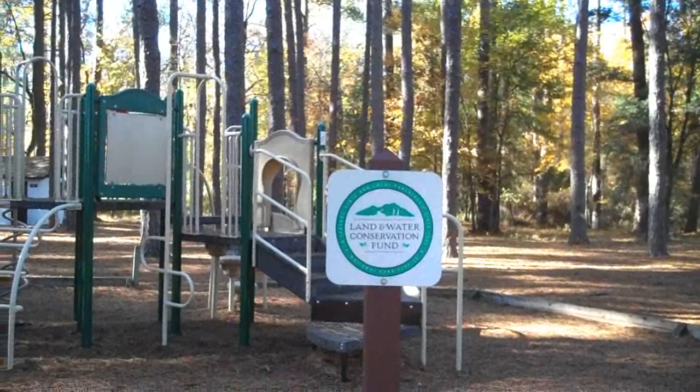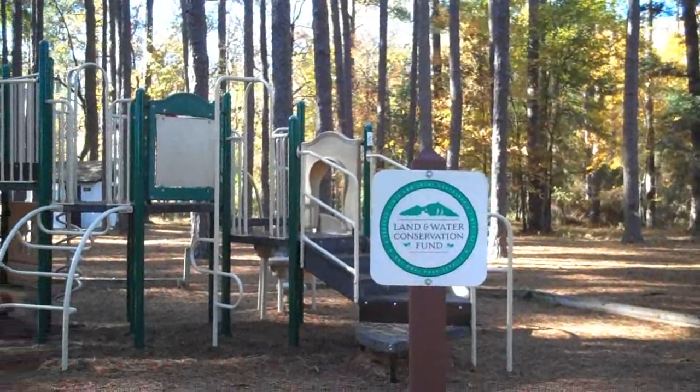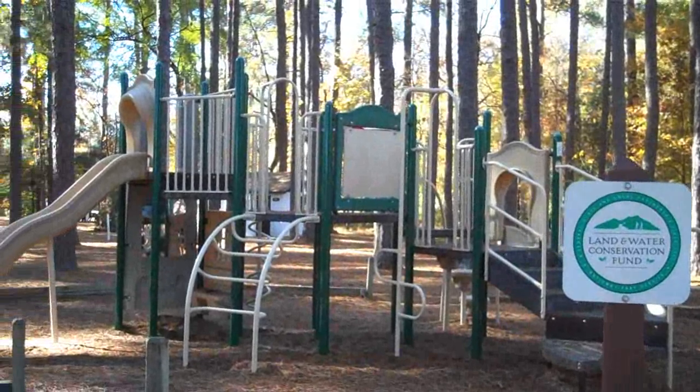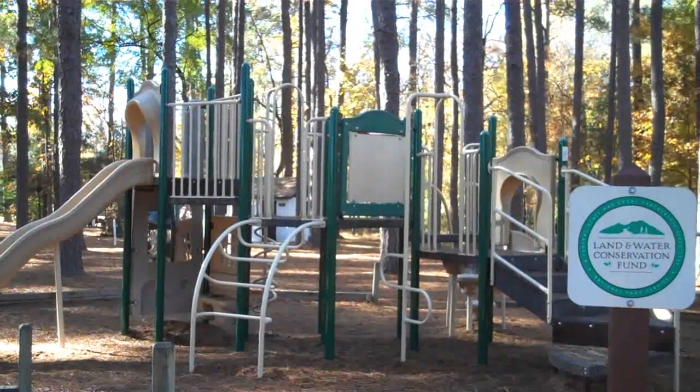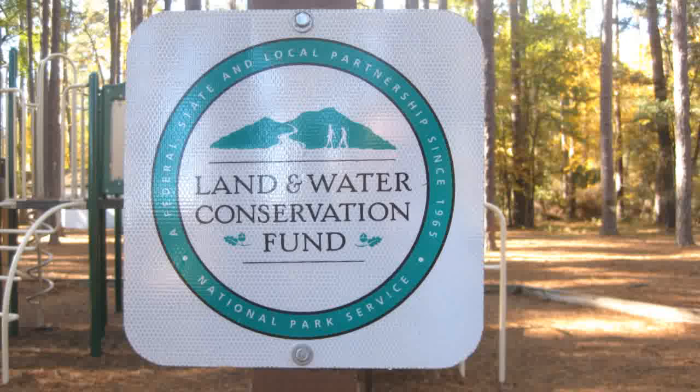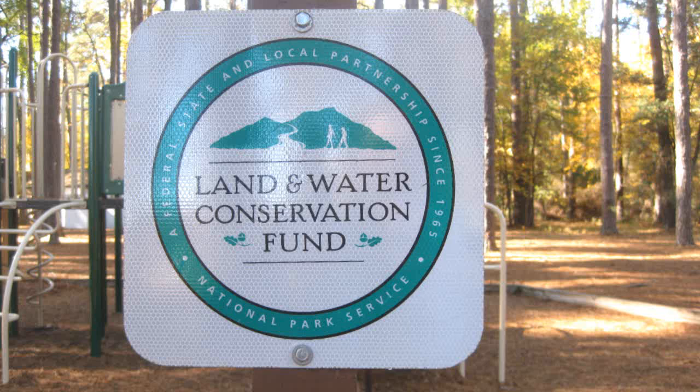Here's another one of these playgrounds. Not quite as elaborate as the one toward the parking lot, but still very nice. This was supported by a grant, I presume, from the Land and Water Conservation Fund. You can see the tag here.